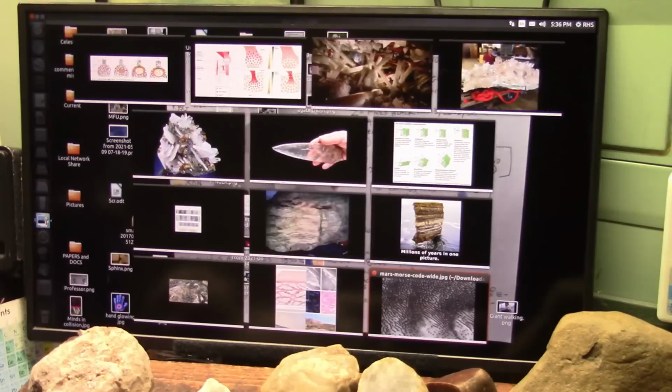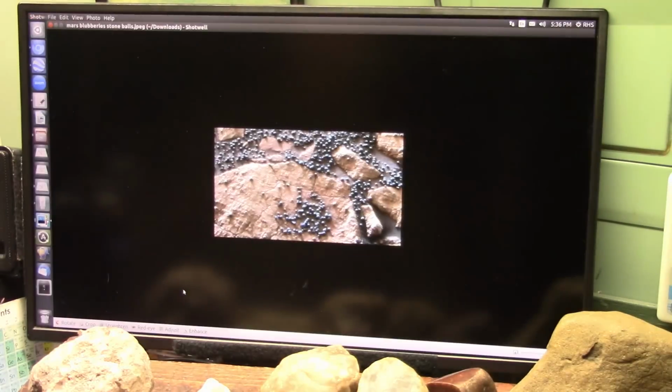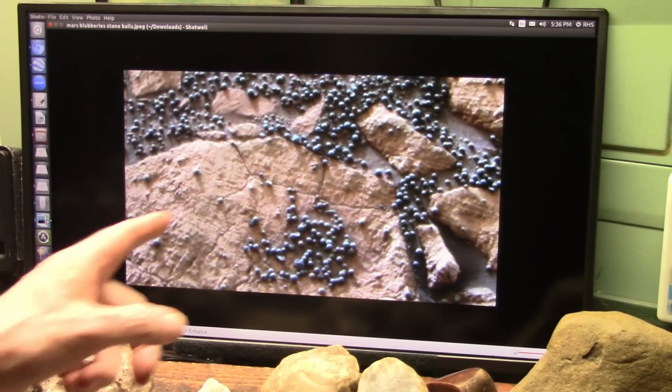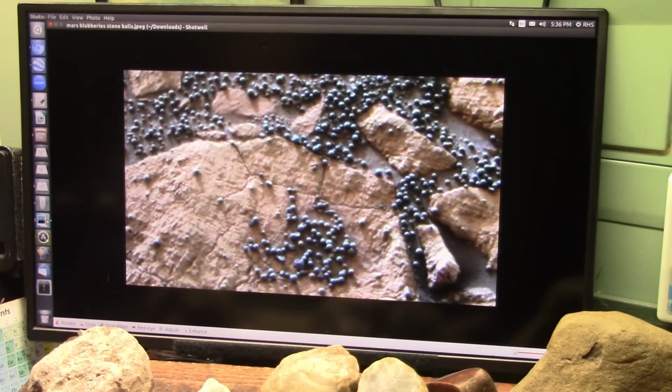You want to see the Mars blueberries? I showed you the other ones. Here's the Mars blueberries. I said, ooh, I wonder how that happened. It happened the same way the Moki marbles happened in Utah. They're tendon balls. They're all over, everywhere. It's 100% saturated with life up on Mars. It's amazing they miss all this stuff.